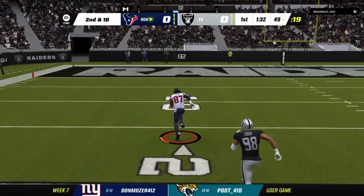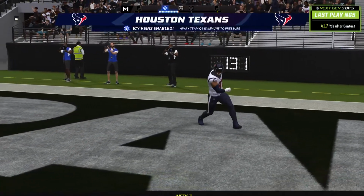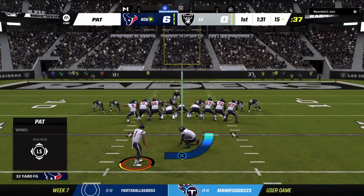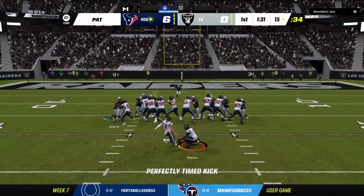There he goes, left side. Touchdown, Houston. Well, that's pretty impressive, Charles. It's one thing to be an elite speed wide receiver and have all that yards after the catch into the end zone, but from your tight end? Yeah, you don't get that very often.